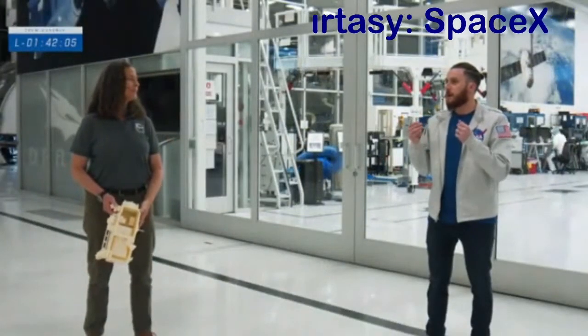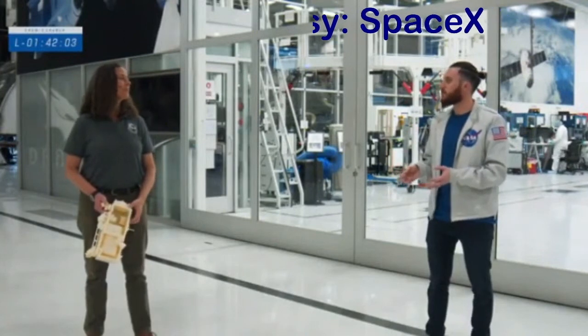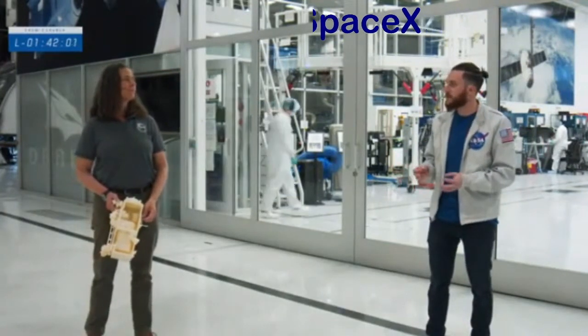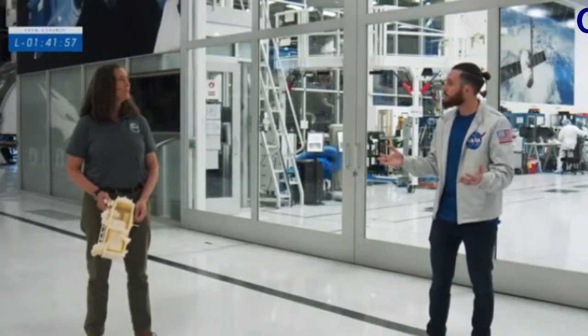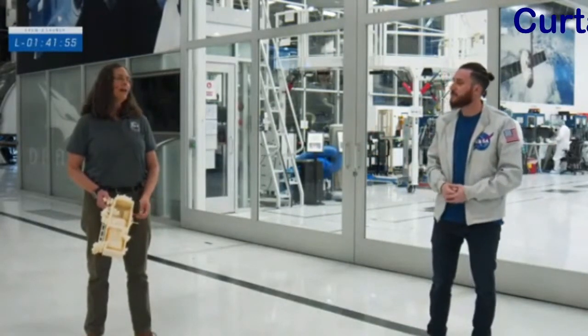So the OCO3, Orbiting Carbon Observatory 3, has been up on the International Space Station since 2019. It launched on SpaceX Dragon. What have you seen so far? What sorts of data have you seen coming in?